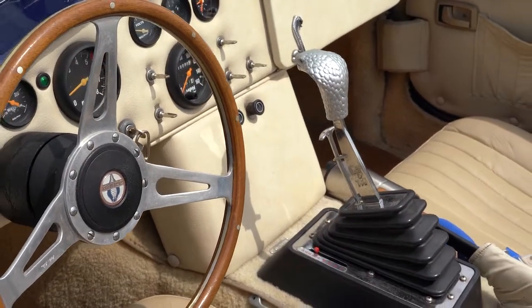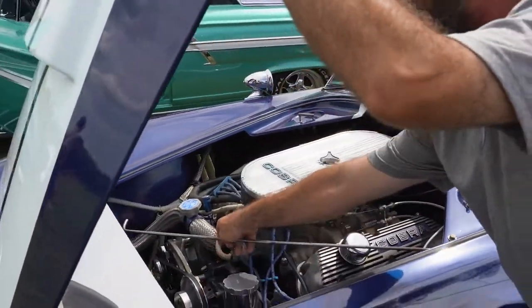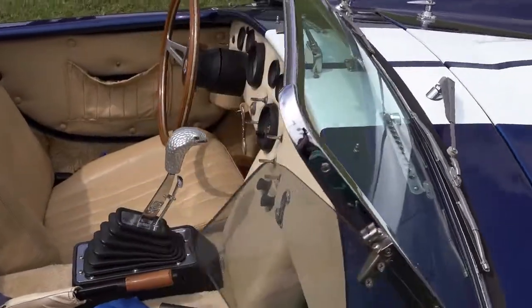Yeah. Now, what kind of engine is in this one? It's got a 351 Windsor in it. 351 Windsor, wow, not bad. A lot better than the 302. Yeah. How much power do you think it puts down? 350 maybe. Well, I love the shift knob. Yeah. It's so original.